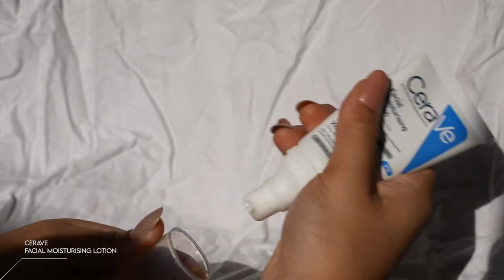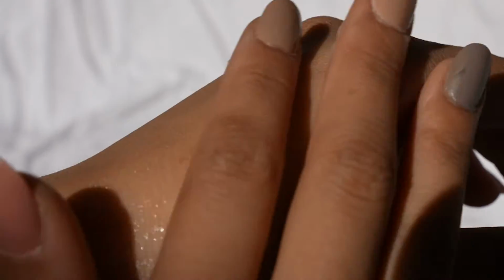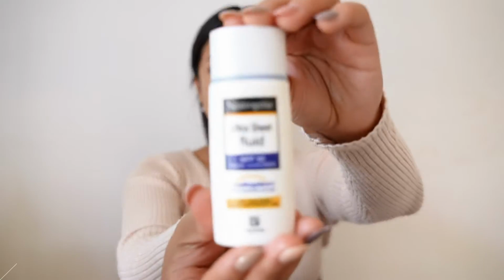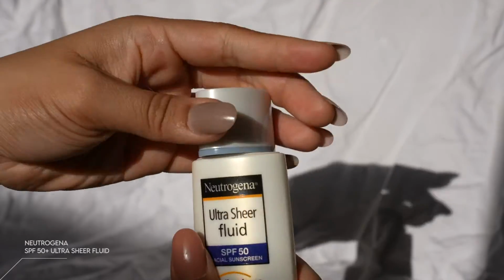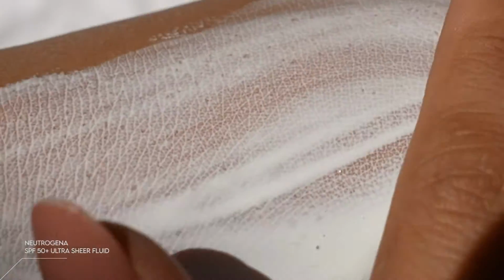Next, I use the CeraVe Facial Moisturizing Lotion, which doubles up as a primer for me, and then I put on some facial sunscreen, of course, to prevent sun damage. I love this Neutrogena formula because it just feels really light on the skin.